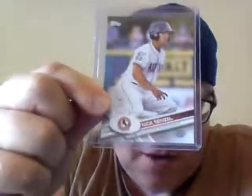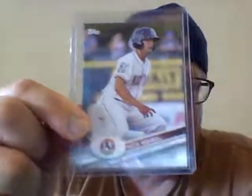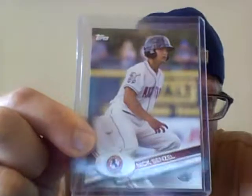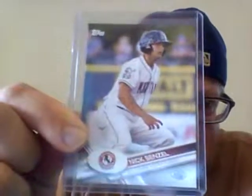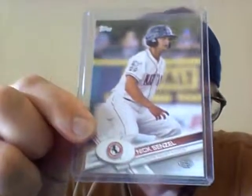What is it called? Pro Debut, sorry. I've never opened this product before, but as you can see here, this is the 2017 Pro Debut of Nick Senzel, and he's with the Billings Mustangs. There you go. So there's that. He's probably like 15 years old. Maybe not 15, 18 years old. What year was this kid born? 1995. Holy guacamole. Wow. He was born in '95.